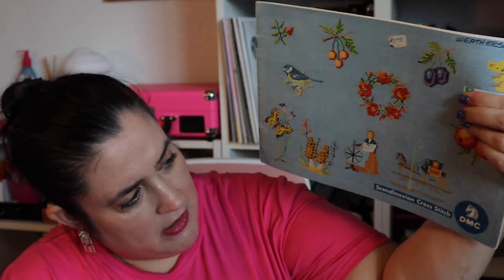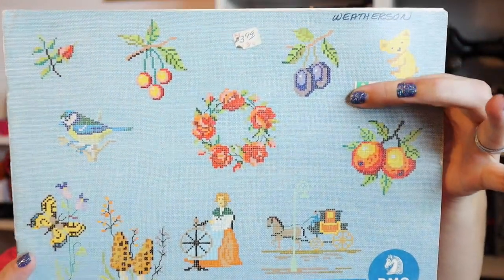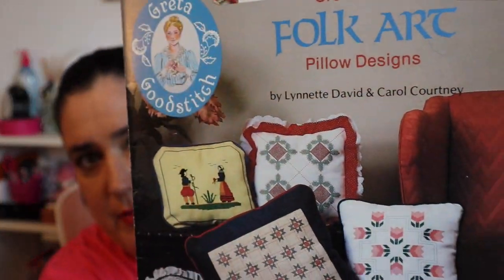This one, I'm going to cover the old address, is called Scandinavian Cross Stitch, I guess by DMC, and it just has a bunch of different motifs that it calls Scandinavian. Some of them seem pretty generalized, but it's all patterned, so I just thought that was cool. This one is called Cross Stitch Folk Art Pillow Designs by Greta Goodstitch. I don't remember why I picked this one up. I must have flipped through it and thought it looked interesting, or it just got mixed up with stuff I was getting.